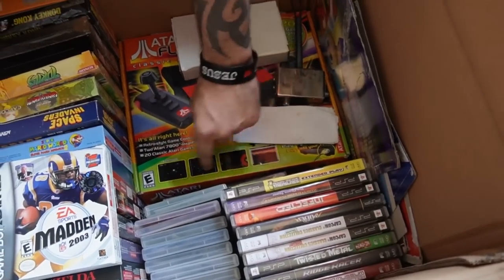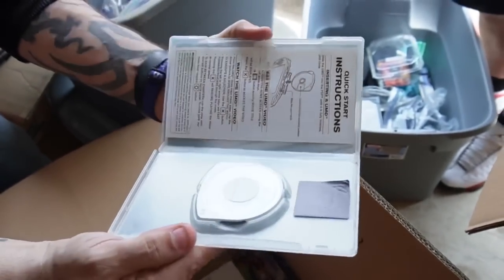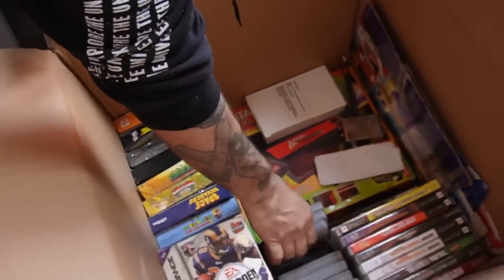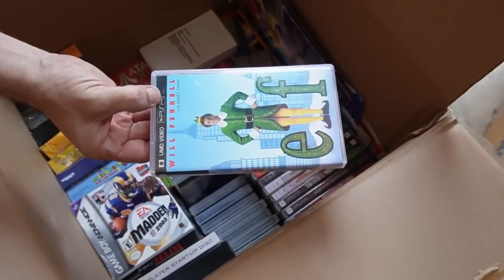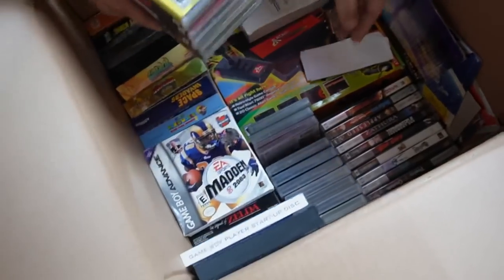Say, we got, what are these? Oh, PS2. Oh, they're movies. Yeah, the movies for the PS2. They're movies, so you can watch them on there. Oh, look, we even got the Elf one for PSP. Oh, that's fun. Okay, so check this out. All these are PSP.